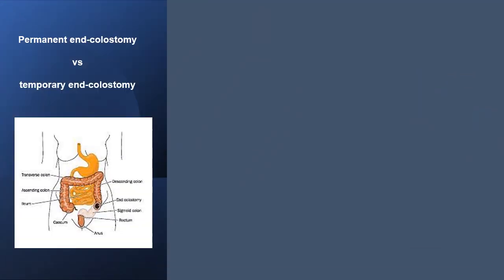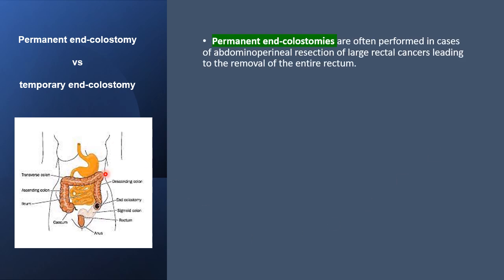Permanent end colostomy versus temporary end colostomy. Permanent end colostomies are often performed in cases of abdominoperineal resection of large rectal cancers, leading to the removal of the entire rectum. The entire rectum distal to the section is removed, so the anus, rectum, and the distal sigmoid colon are removed. Thereby, you need a permanent end colostomy, a permanent sigmoid colostomy at the left iliac fossa.